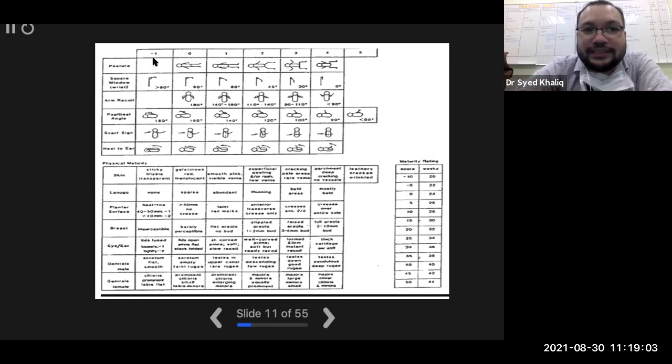So this is -1, 0, 1, 2, 3, 4, 5. We put the scoring, and the score will show the gestational age in terms of weeks. So you plot it here. So that is Ballot scoring. You can do Ballot scoring. Ballot scoring is actually very good.